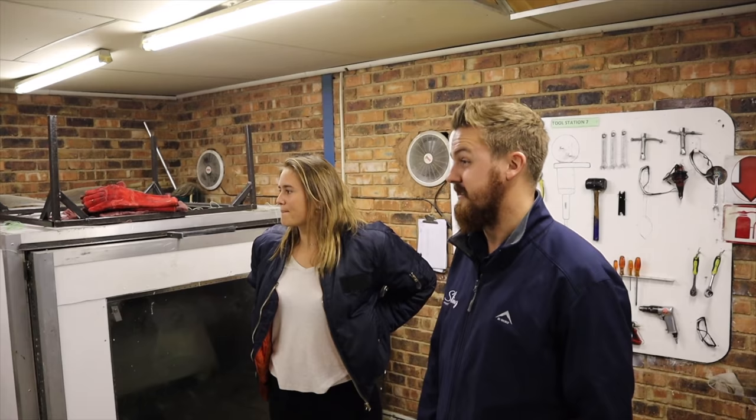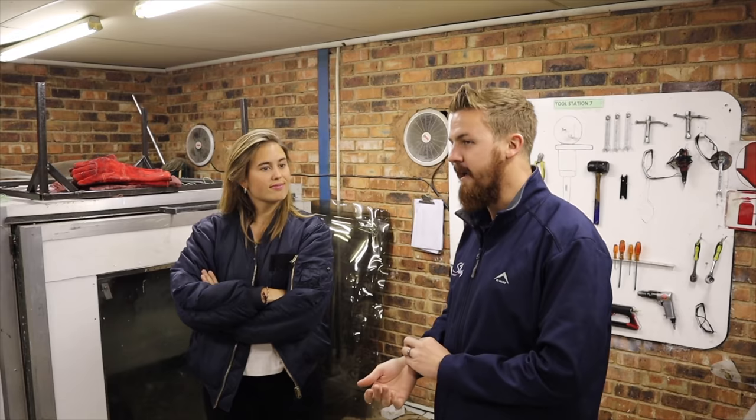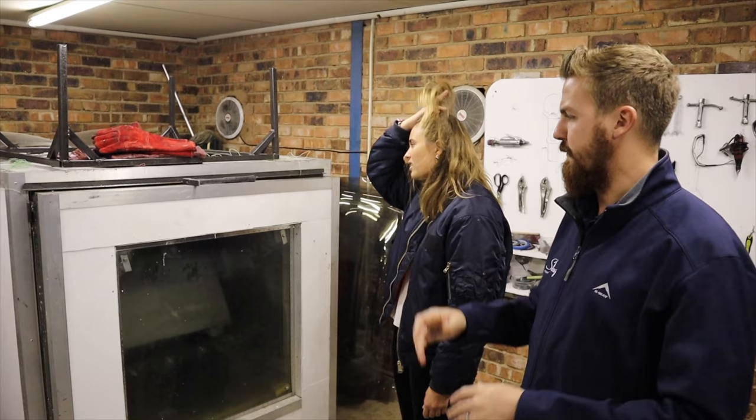So we make the glass ourselves. Obviously it comes in a big perspex sheet like that. There's a lot of processes involved in it. I don't know everything exactly off by heart. What it comes down to is, it goes into the oven on your right hand side. They heat it up and it starts melting and becomes soft, with a mold over it.